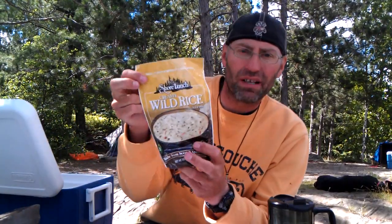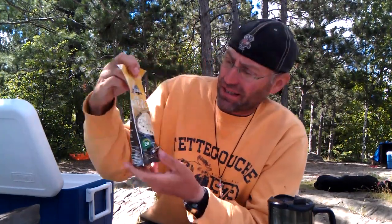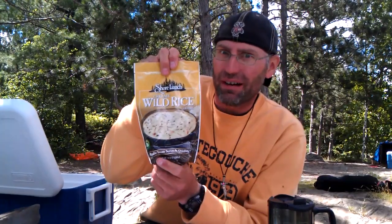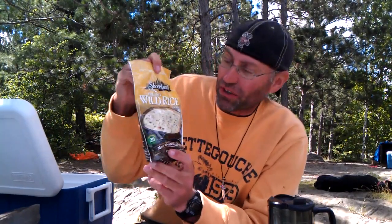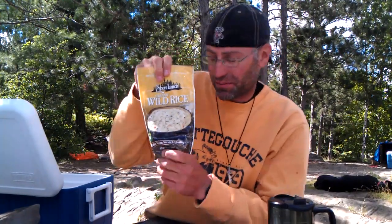Soups. These from Shore Lunch. I find Shore Lunch to be better than Bear Creek myself. That's my preference. But this wild rice soup is awesome. So, soup. Another good one from Shore Lunch is their cheddar potato. So, they're 2 excellent soups.